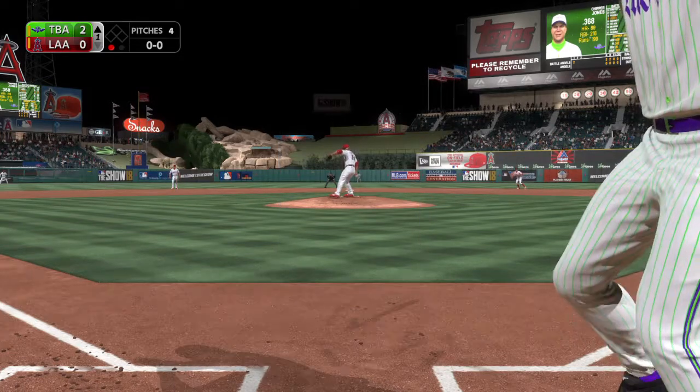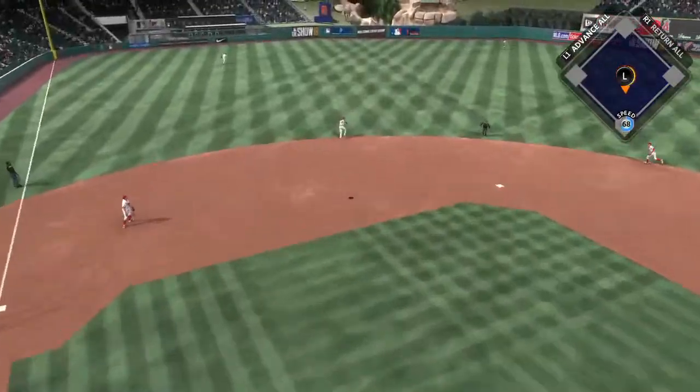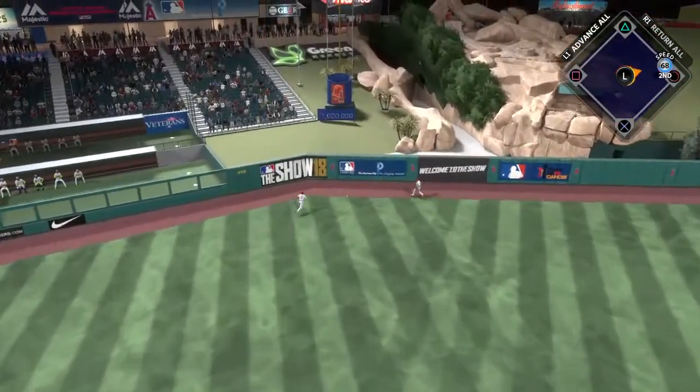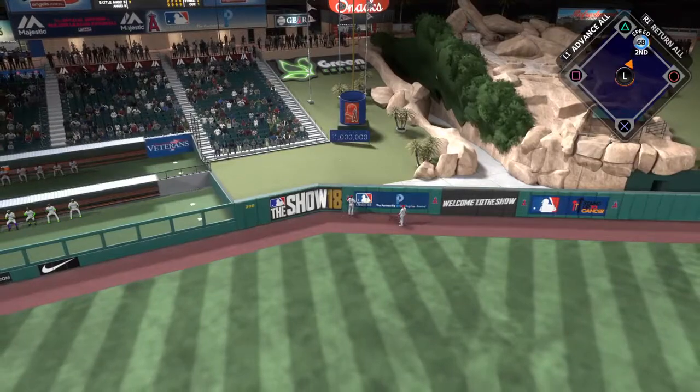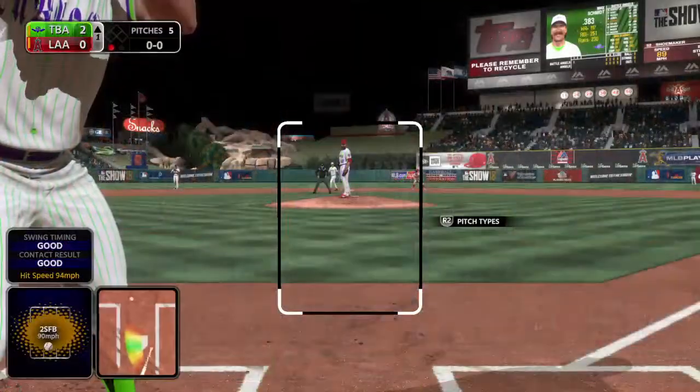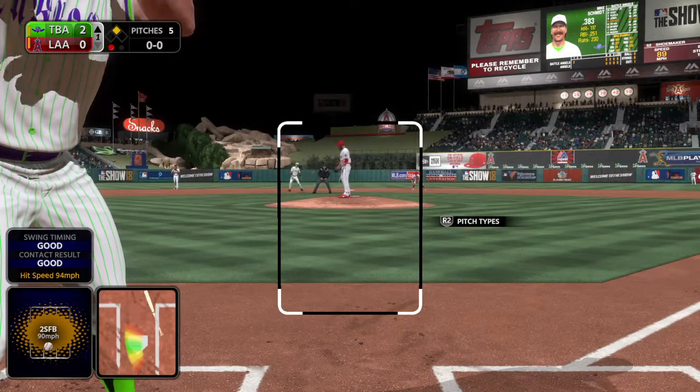And that'll bring in the third baseman, Chipper Jones. Swung on and lifted in the air to left center. And that one skips up over the wall for a ground rule double. Standing in, Mike Schmidt.